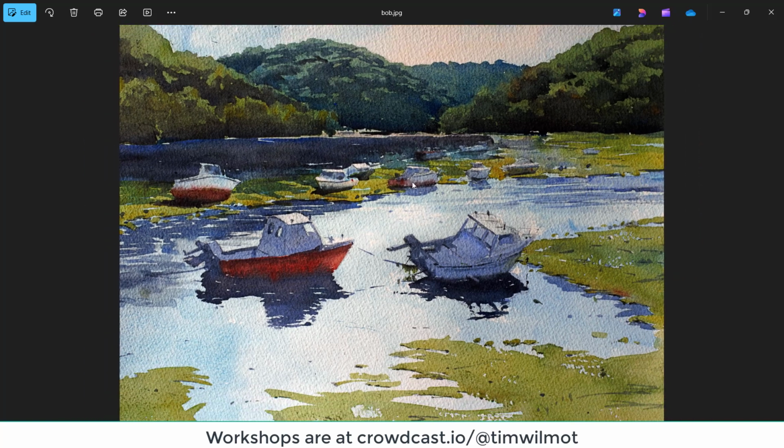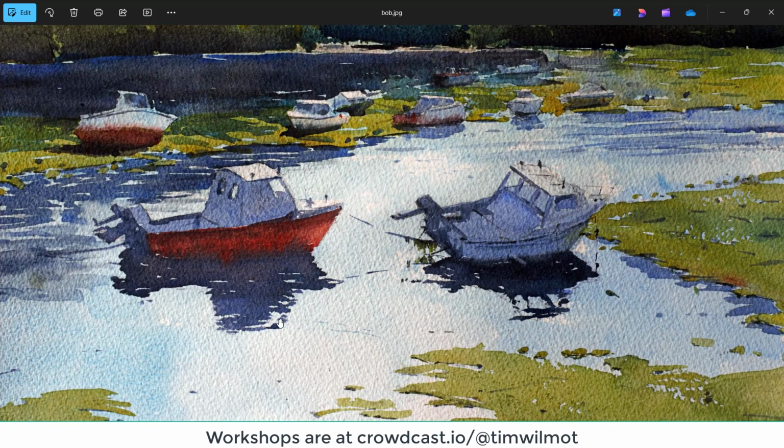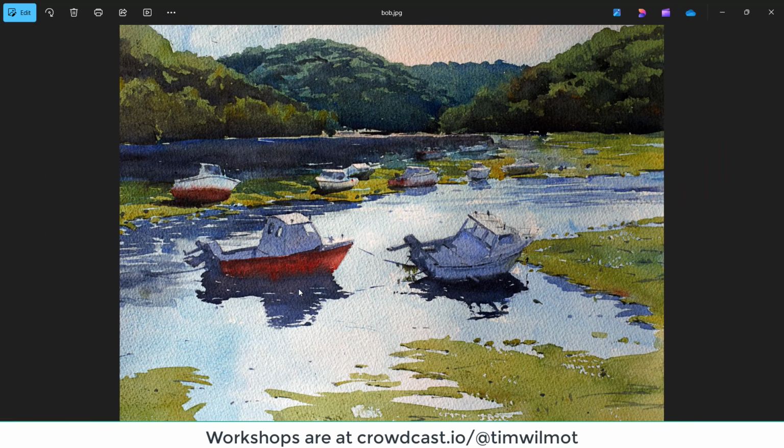Brilliant. Nice composition. We've got the sense of depth. Maybe those background hills could be just a little bit lighter, just a little bit cooler, just to push them back a little bit more. But certainly they do look further back than the woods left and right. Nice reflections of those boats as well. Lovely light in the middle here. Good shape of the seaweed.